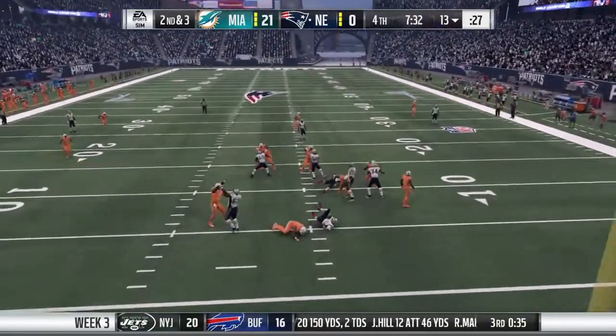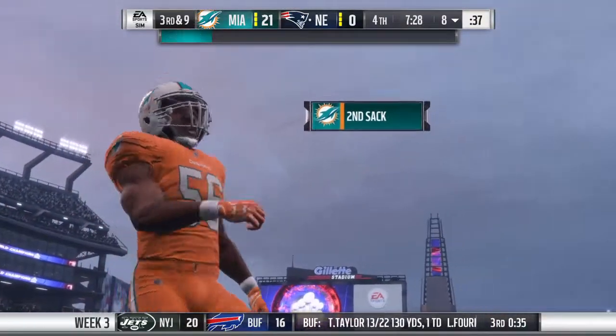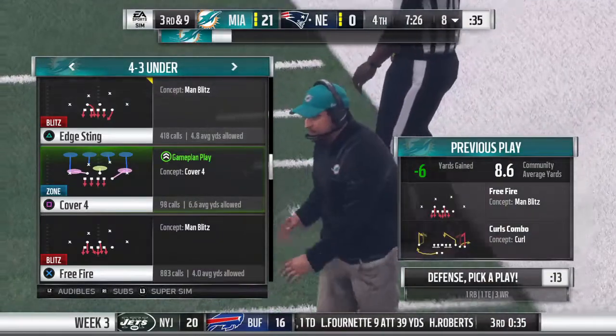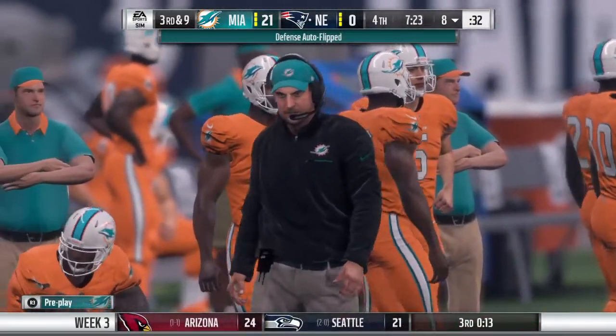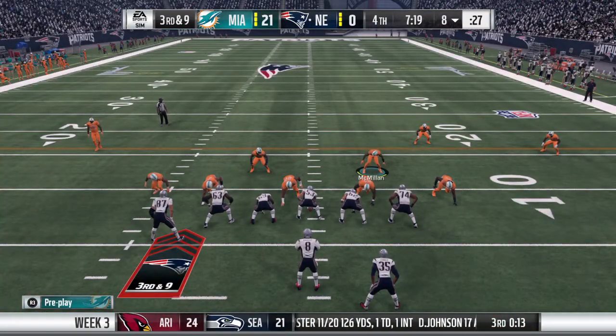Looking to throw. Buckley. And he's going to be brought down back at his own 6-yard line. This has been a tough one for this offensive line. It appears almost like they've been on roller skates this entire game, the way they've been pushed around. 6 sacks given up in this one. Hurry up, here we go.